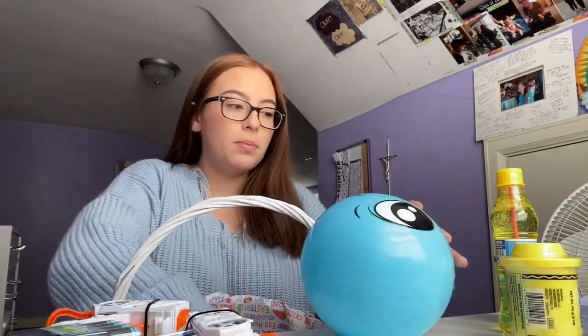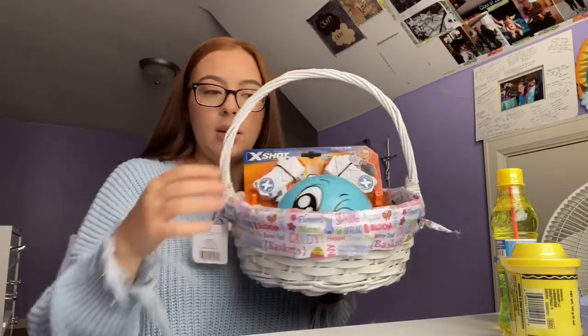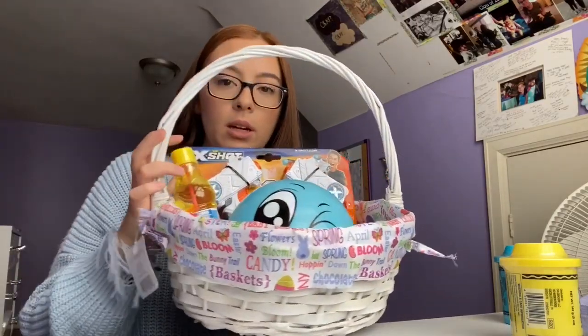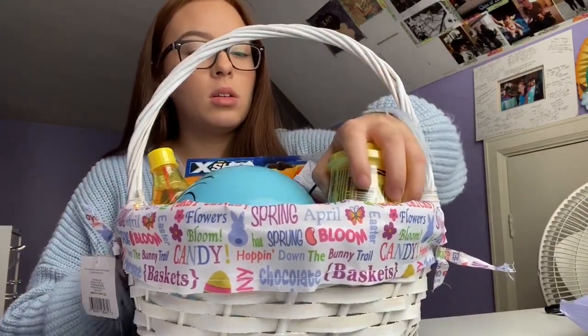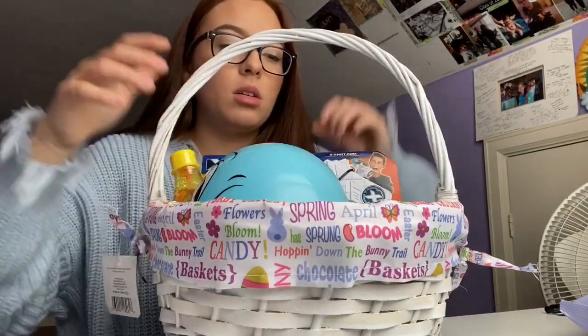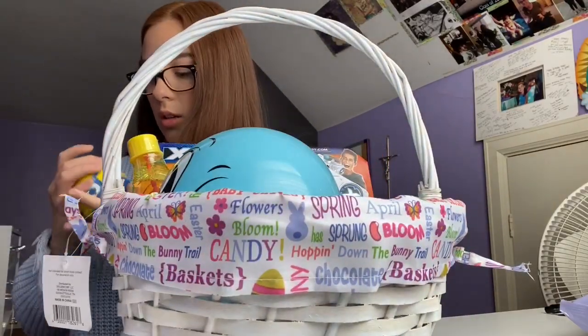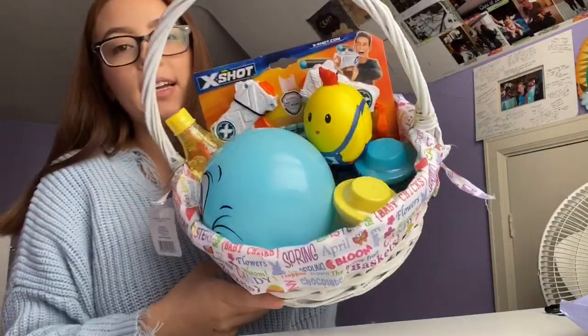Let me take all this stuff out. And I'm just gonna put this one back here like that. And then maybe the ball in the middle like this. And then the bubbles right there. And then put the Play-Doh. Right there. And this little squishy thing. Right there. So this is what it looks like.